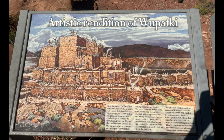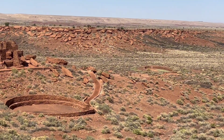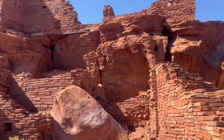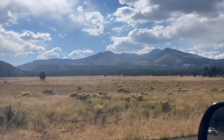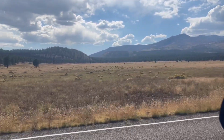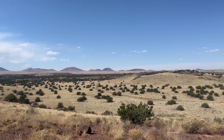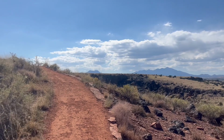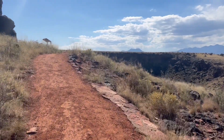It's hard to imagine the fall of a big, prosperous village like this. The reason the Puebloans departed is uncertain, but tree ring evidence indicates a period of lengthy drought between 1160 and 1260 CE, resulting in a landscape barren of vegetation and likely animals, possibly leading to circumstances similar to Walnut Canyon inhabitants. But evidence collected at a pueblo called Tragedy House suggests something more sinister occurred. One researcher describes the abandonment as caused by increased chaos and social pathology, among other reasons.